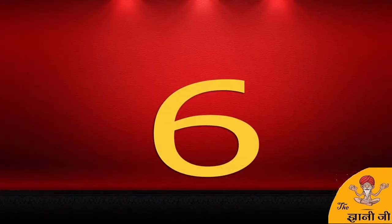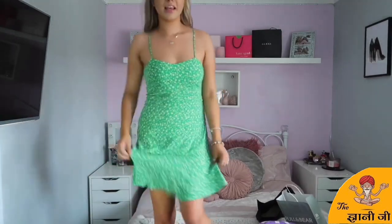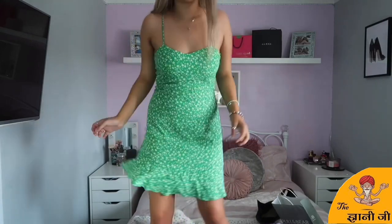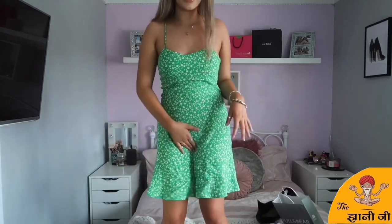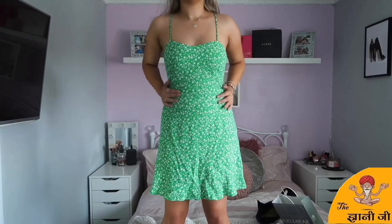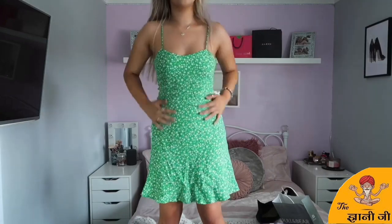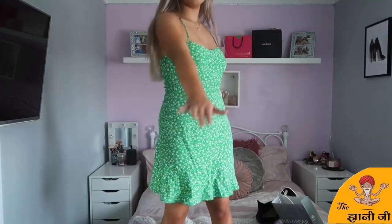The next beautiful dress is really cute and it's also a single piece dress which looks like a doll dress. This green color looks really cool and has that summer feel. It's up to the knees, so it's definitely looking sober.